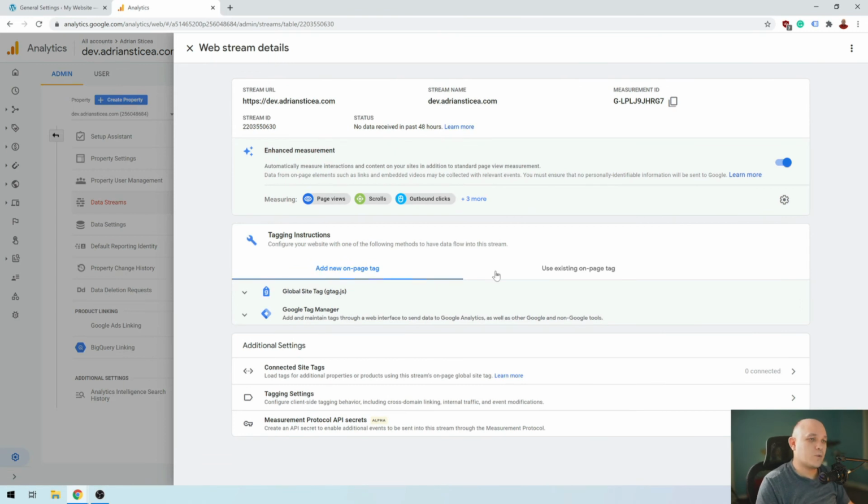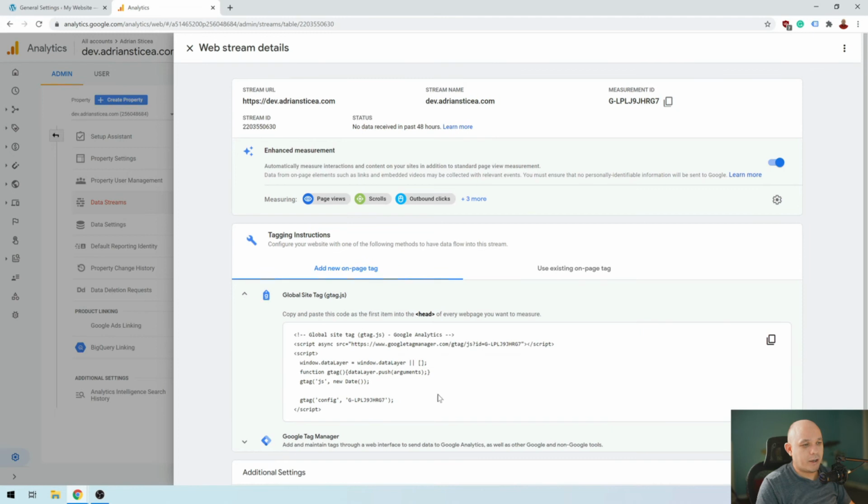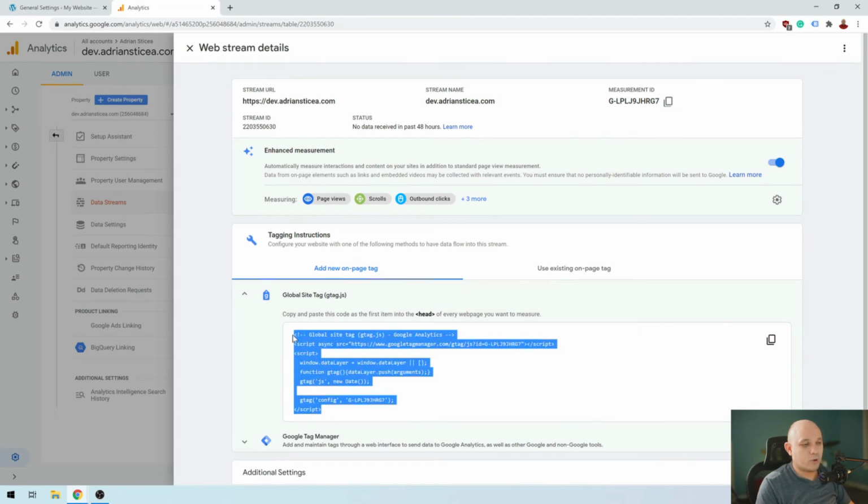If you will not be using another tracking software, you can add this script on your website. So whenever somebody visits your website, it will be tracked. If you'll be using multiple tracking software, like if you want to add a Facebook pixel to it, you can set it up inside of Google Tag Manager. So you will be copying only the Google Tag Manager script.